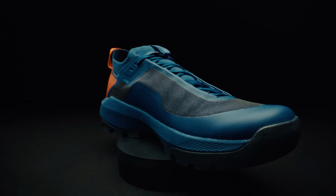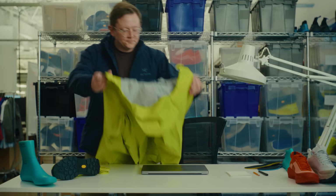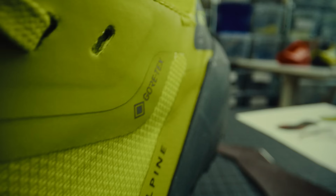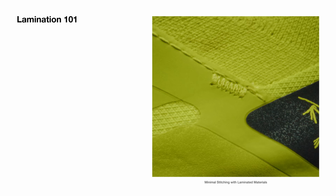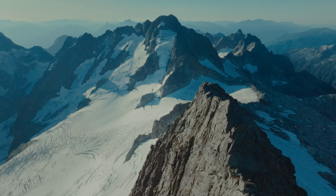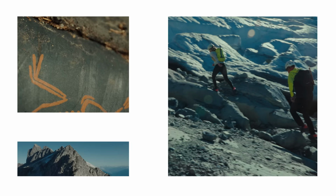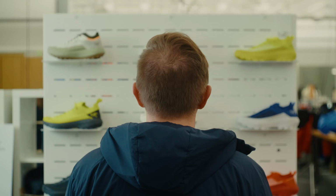Then to make it an Arc'teryx shoe, it has to contain the Arc'teryx design DNA. Quick history lesson, Josh. The Arc'teryx design DNA relies on lamination to eliminate seams and stitching to create a sleek but functional design. Which is a new challenge for footwear that has to grapple with mountain terrain. The environments that the athletes are in are incredibly severe, and so making sure that the lamination can hold up to that environment is critical to their performance and safety.